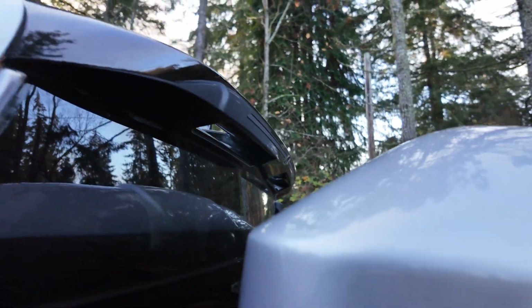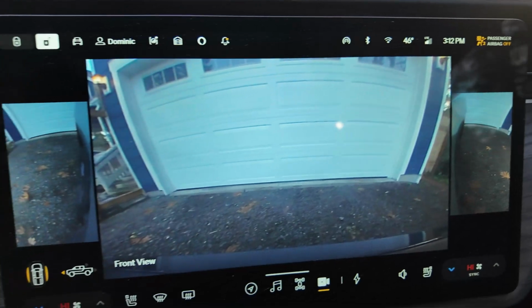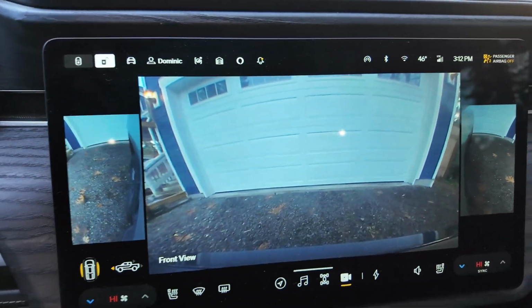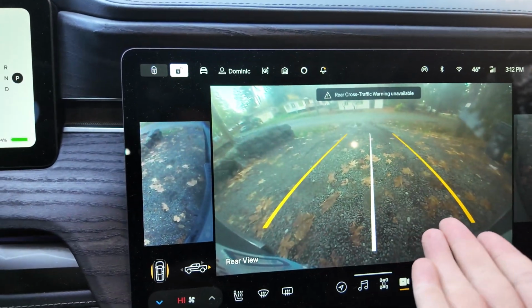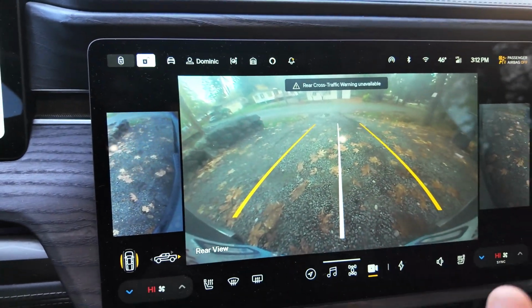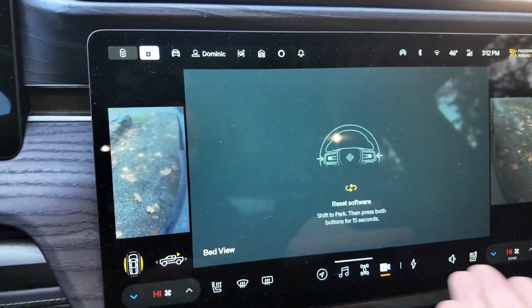Now let's talk about the cameras too. The cameras, even with a little bit of grime on them, still show relatively well. This is a first gen quad motor, so we don't have the upgraded 4K cameras. But let me see if I can. This is the back. A little grimy. It's fine. Everything is good. But I wouldn't mind those upgraded cameras. Now watch this. It says software reset.